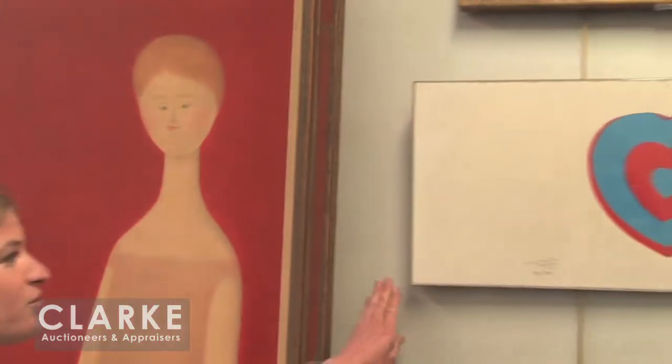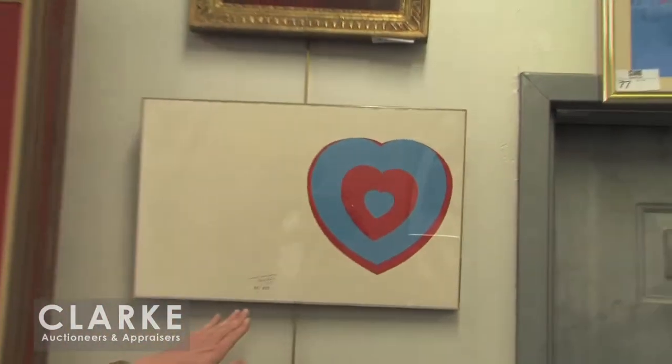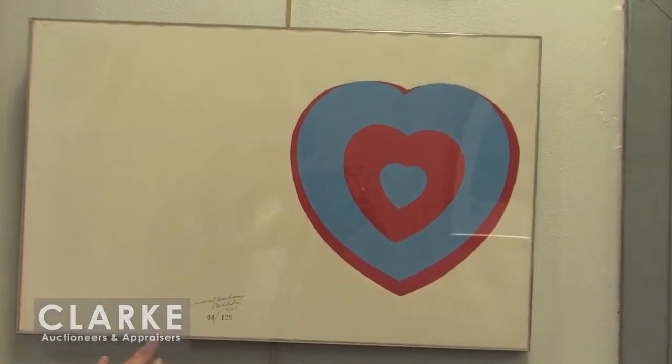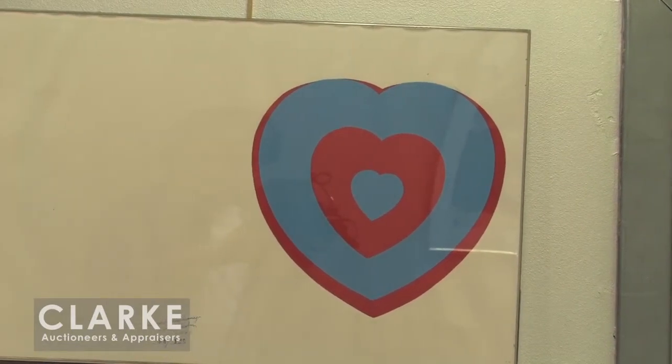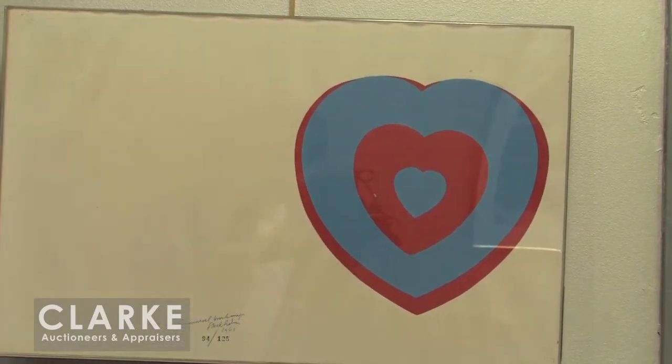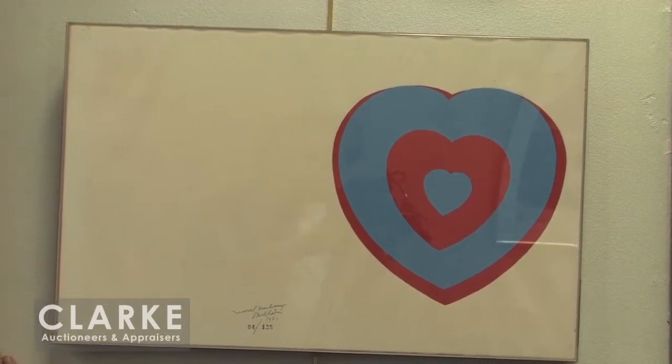Next to it we have a silkscreen by Marcel Duchamp. And this was done in Stockholm in 1961. It is hand-signed and numbered, 94 out of 125. This was actually recently authenticated and will be accompanied by a certificate of authenticity from the Duchamp Foundation. And it is entitled Fluttering Hearts, estimated at $4,000 to $6,000.